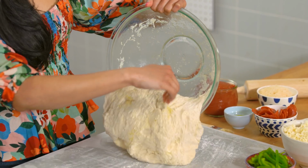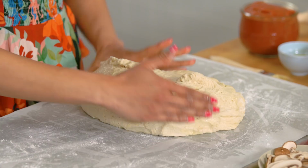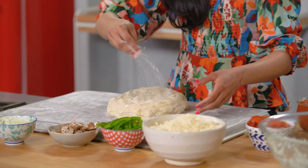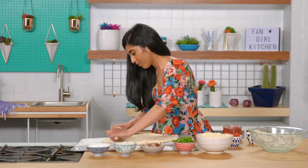Let's make the biggest pizza slice we possibly can. I made this dough ahead of time because of course dough needs time to rise. And here it is in all its glory. The key here is to roll it out into an even rectangle, and then we're gonna cut a slice out of the rectangle. It's gonna be epic. So a little bit of flour over top as well. And we're just gonna start rolling it out.